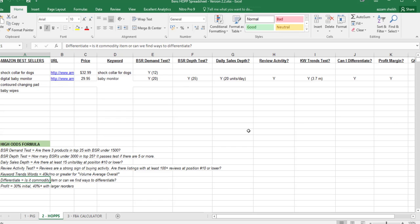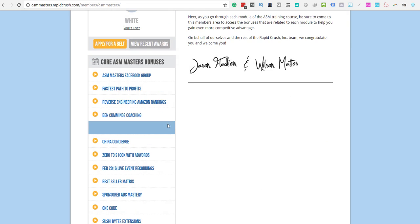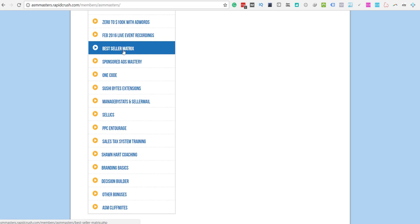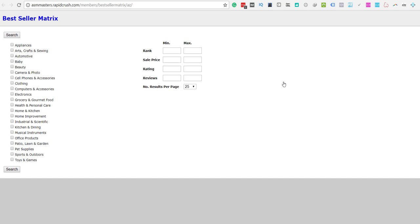Now let's go to the software that is going to make your life so easy to facilitate this process. First and foremost, once you've logged into ASM Masters, I'd like you to scroll down to what we are looking for, which is the bestseller matrix. Scroll down a bit more and you can click here, where it says, to access the bestseller matrix itself. And here you have all of the categories, and we consider those niches. And you can pick any one of these niches.